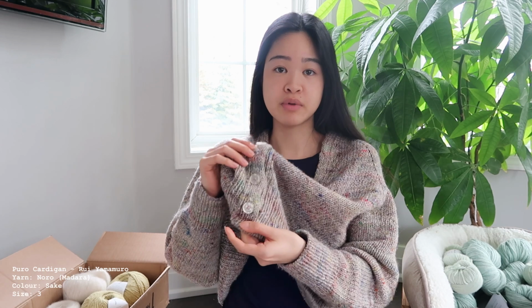But I'm thinking I can actually just do a snap closure at the bottom just to keep the bottom in place so it doesn't keep flaring out. Overall, I would say this cardigan is super fast to knit because it's knitted on 6.5 mm and also bulky. So you can definitely knit this up in 1 to 2 weeks.